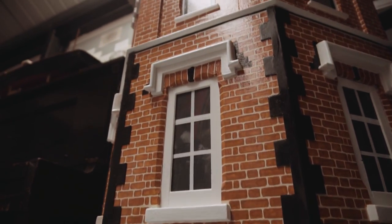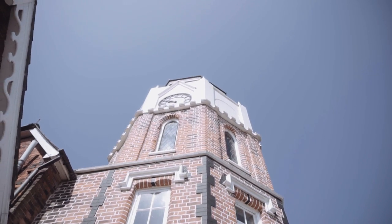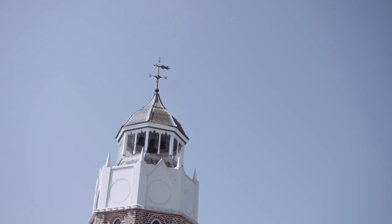One of the most iconic structures in Burnham is the clock tower, due to the pristine appearance and countless years of history within the tower of Burnham-on-Crouch. The tower was rebuilt in 1877 by public subscription in memory of Mr. Ladden Sweeting.